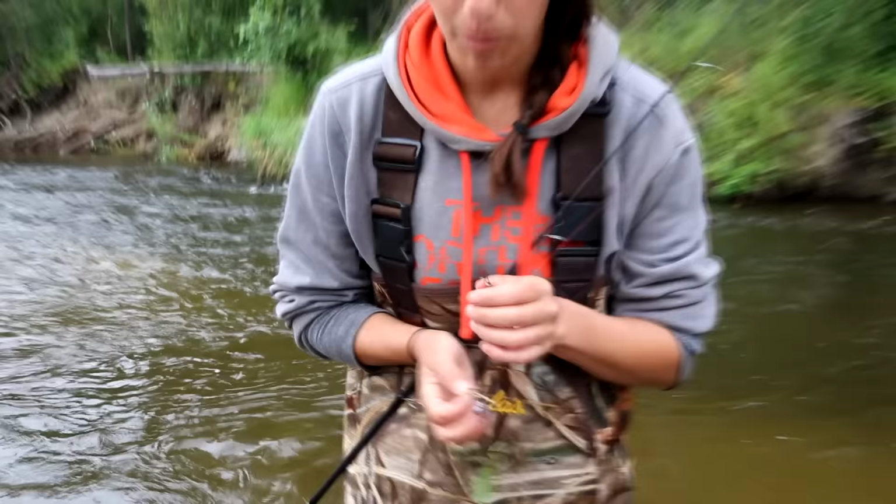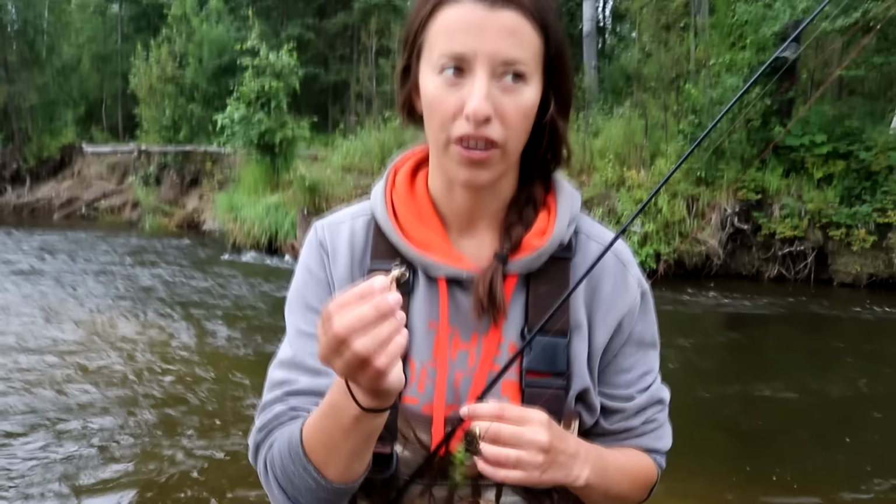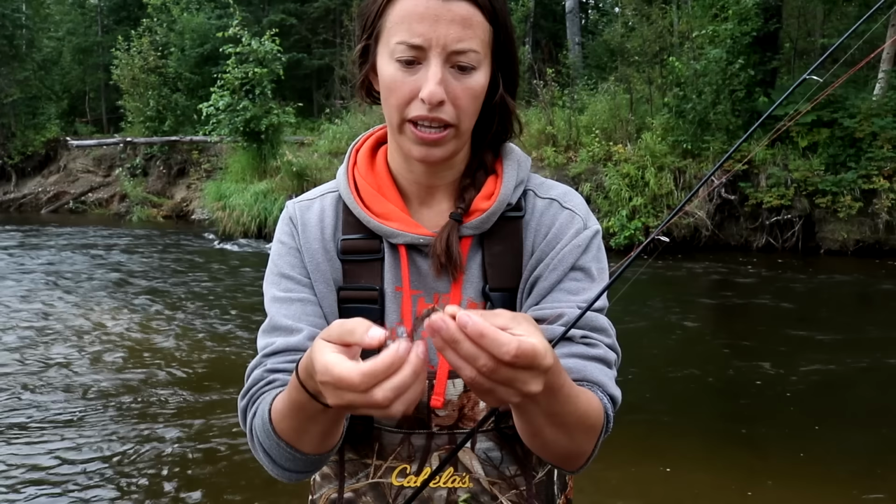Okay, so I found what we had hooked, and it's actually a triple hook. You're not allowed to use these on this river, but Eric and I have found a few, so we won't be using it. And there's no lure anyways, but we'll save the weights, and I will save the hook for another river that it's more appropriate on.